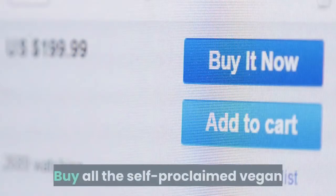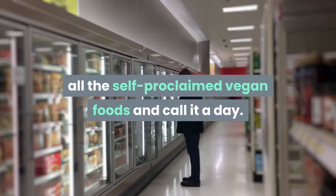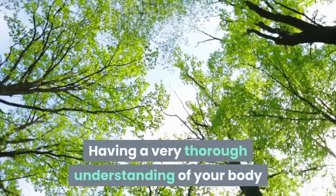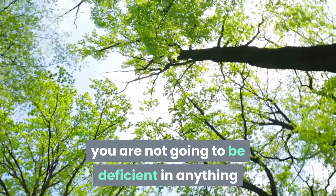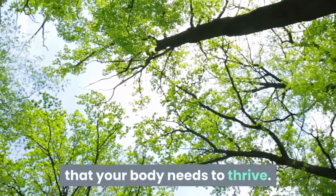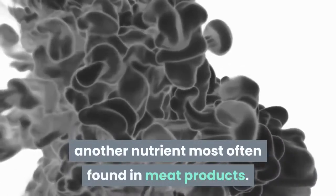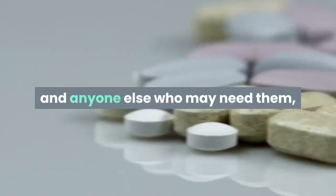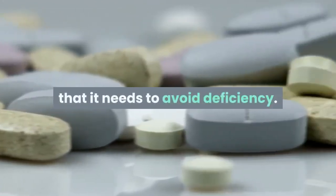Buy all the self-proclaimed vegan foods? Unfortunately, it is not enough to buy all the self-proclaimed vegan foods and call it a day. Having a very thorough understanding of your body and the way it works will help you to make sure you are not going to be deficient in anything that your body needs to thrive. Cognitive functioning can be affected if you are not getting enough omega-3 fatty acids, another nutrient most often found in meat products. There are several supplements out there made for vegans and anyone else who may need them, so be sure that you are giving your body all the tools that it needs to avoid deficiency.